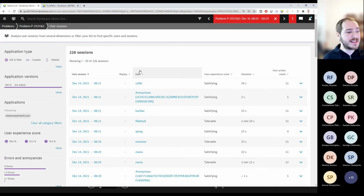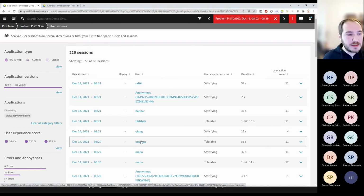And now, of course, since I know who these users are, I can proactively reach out to those customers and tell them, hey, I'm sorry we messed up. Our system wasn't working during the time that you were using it. Here is a 10% discount voucher. Please come back to us and we will make sure that this time it actually works. So that's a great thing, right?